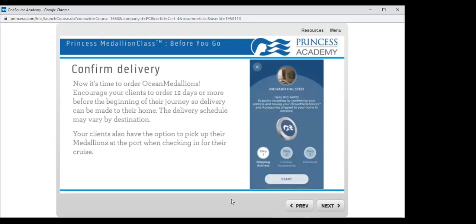And confirm delivery. Now it's time to order Ocean Medallions. Encourage your clients to order 12 days or more before the beginning of their journey so delivery can be made to their home. Delivery schedule may vary by destination. Your clients also have the option to pick up their medallions at the port when checking in for their cruise.